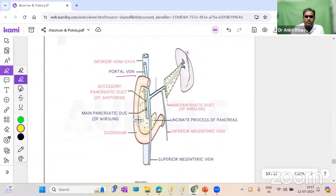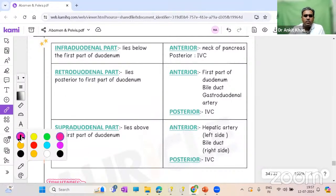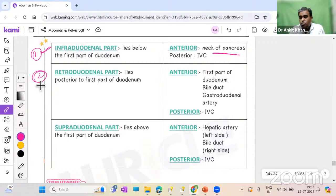Now coming to this previous page. If you know the course, you know that a part of the portal vein is below the duodenum, behind the pancreas, and that is known as the infraduodenal part. Below the duodenum, behind the pancreas. So when it is behind the pancreas, the anterior relation is the pancreas. The other part of the portal vein is behind the first part of the duodenum, that is known as the retroduodenal part. Therefore, the anterior relation will be the first part of the duodenum.